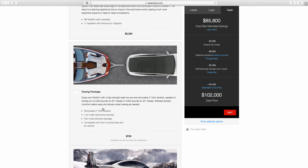Towing package. It's $750, and it doesn't add anything physical. It just adds software. So basically, you can tow up to 5,000 pounds. If you want to tow a boat, if you want to tow an Airstream, whatever you want to tow, you can tow with your Model X.